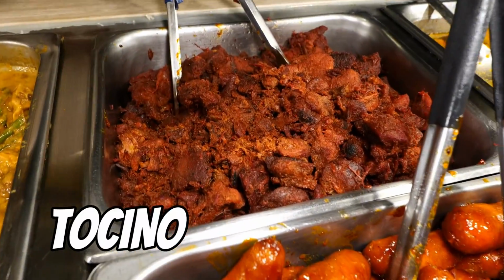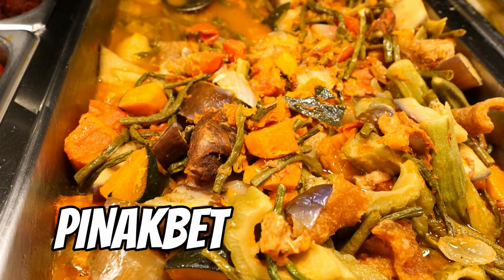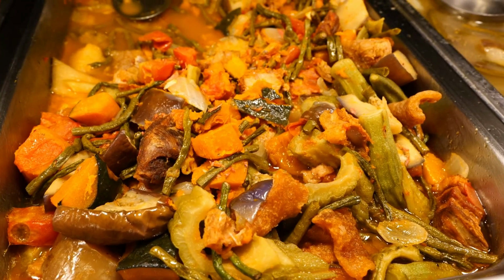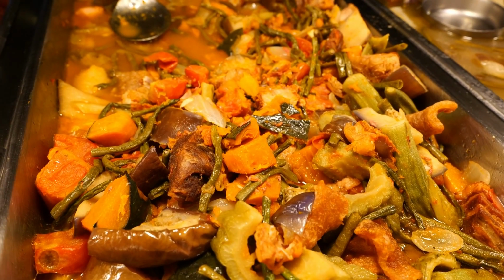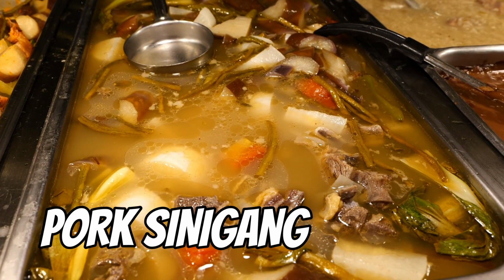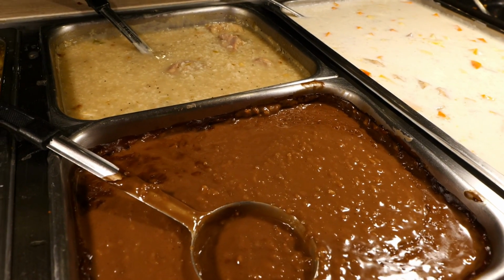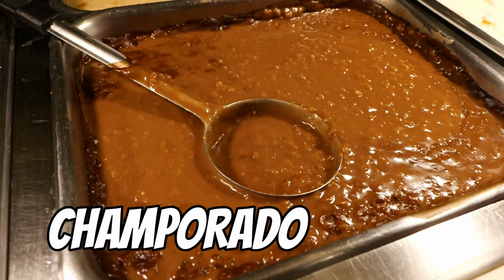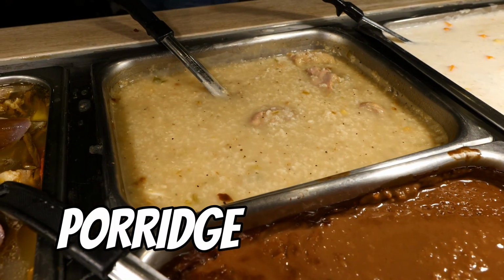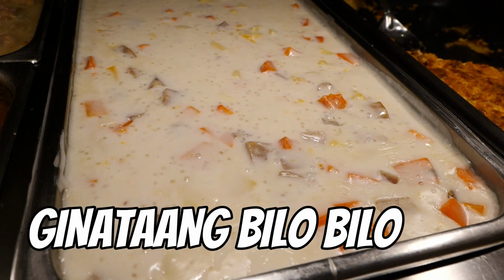This is our tocino. Our pinakbet here. What is this? Pinakbet. It's sort of different vegetables cooked with the pork, and I believe it has shrimps in it. Okay. And this is the pork sinigang. We also have, since you came in around brunch time, some breakfast food like champurrado, and porridge, the lugaw, what we call arroz caldo. And this is also popular at Bamboo Bistro, ginataang bilo-bilo, and our kasaba.